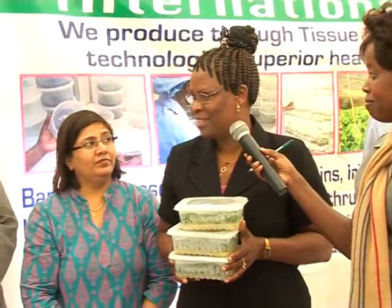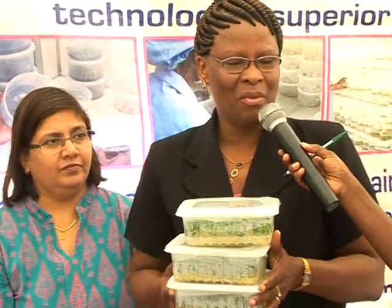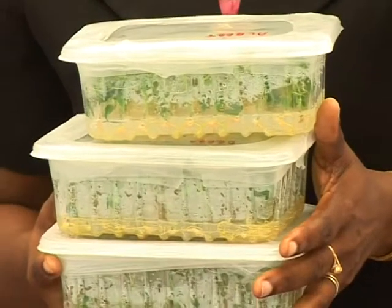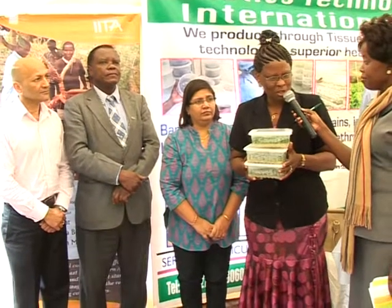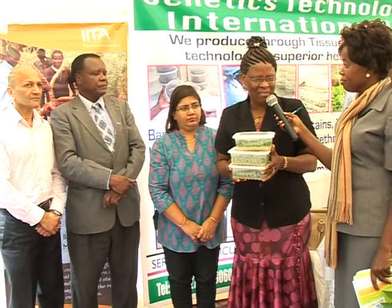I promise our chief guest, the managing director of GTIL, that these materials will be taken care of, they will be evaluated, and it is to the benefit of our African farmers, so that we can identify varieties that are resistant to the two diseases to enable the farmers increase productivity, to enable the countries where this project is being done to contribute to food security, income generation, and the well-being of our people. Thank you very much, and I'm sure the peers in Uganda, Tanzania, Malawi, and Mozambique share the joy that I have right now. Thank you.